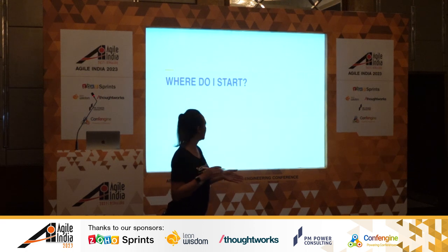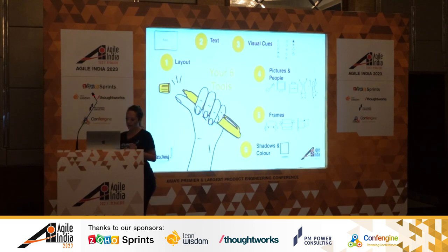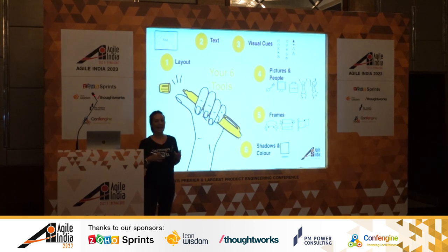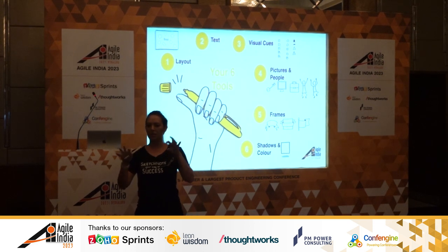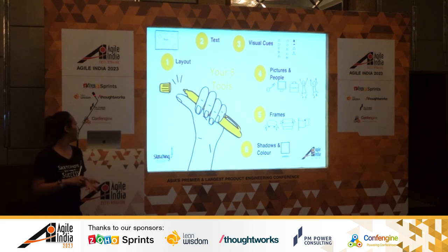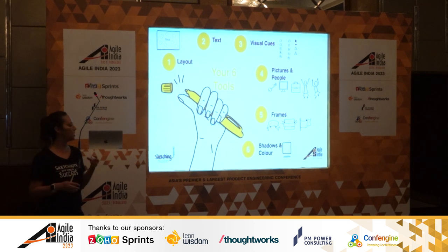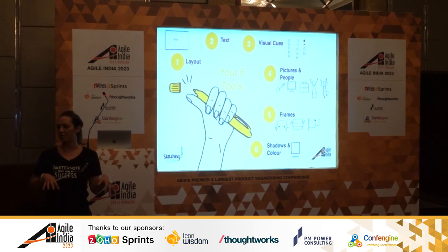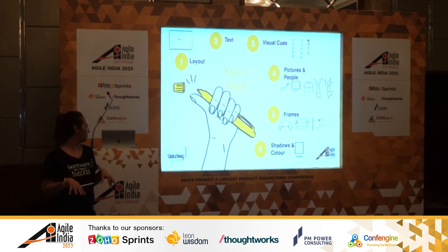So think of it like building a house. Each step we do is kind of in order. So we're going to start with layout. That's about kind of space planning, figuring out where you want to go with your sketch note. Then we're going to talk about text. We're going to talk about visual cues, which is kind of bullets, lines, arrows, numbering, pictures and people, frames, and then lastly, shadows and color.